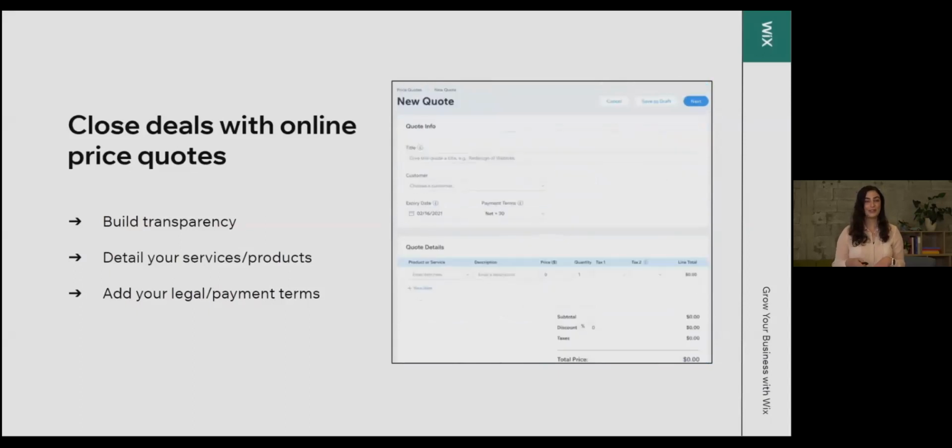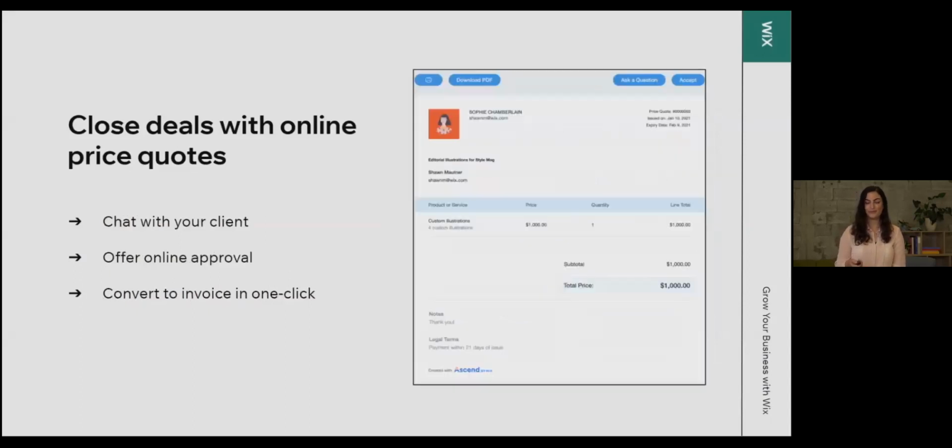So let's say Sophie is ready now to send her price quote. Her client gets this professional price quote. And once they open it, they can print it, they can download it, they can even ask a question on the price quote. Because we have a pre-installed chat, just like the one that you might have on your website. So if Sophie's client has any doubts or questions or something she'd like to ask Sophie, she can type in the chat and Sophie will see everything on the back manager.